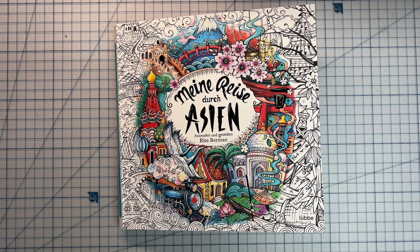Also let me know what your favourite page is, if you can pick one, because I can't. I mean, I picked my first page to colour, but I've got quite a few that I want to colour, quite a few favourites. I mean, I could colour this entire book. The same with Europa as well. Both of these books are amazing. I think that this is her best work. This is Rita's best work. And the books are stunning.